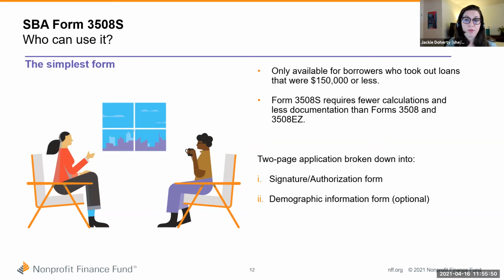What I would say is, any of you out there who have loans of $150,000 or less and are looking at this form, you still do need to retain all of the documentation to back up how your PPP dollars were spent. Your lender or the SBA has the right to request that you share that documentation. But you don't have to submit all of it to the lender and have them go through everything line by line in order to get in the queue for processing. So that is the main difference there.